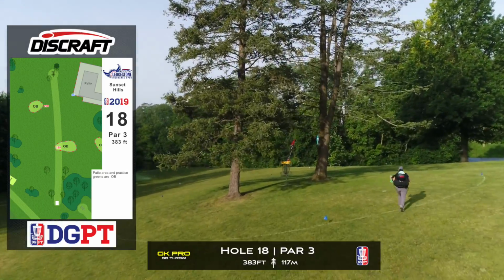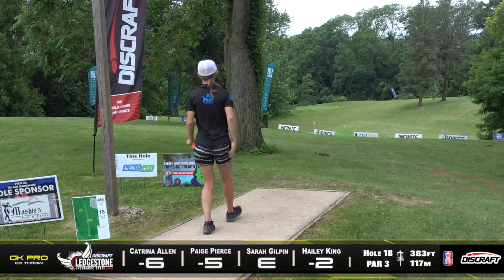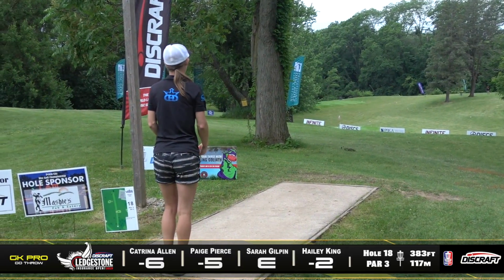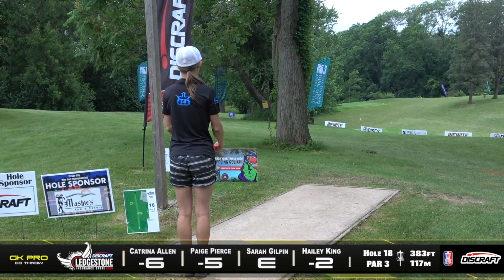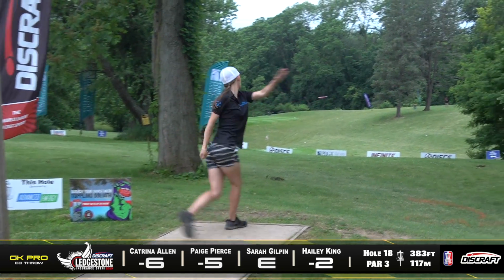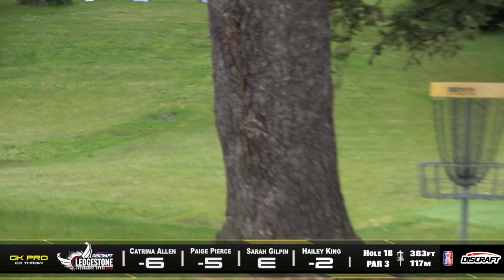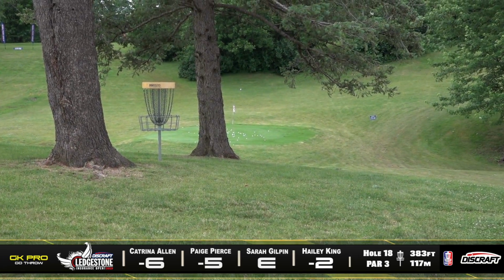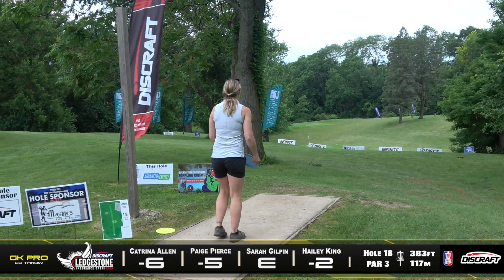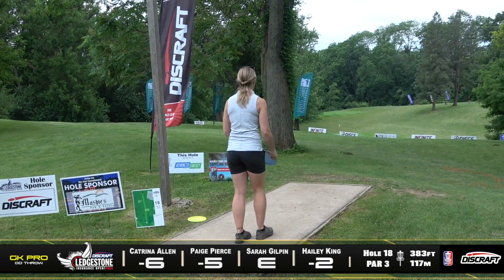The final hole is a par 3. Really fun shot. You're way up high. You throw across a big gully and the basket's up on a hill on the other side. It still is slightly downhill. It plays more like, I would say, 330 or 340. You just don't want to hyzer out, because if you land on that side hill, it can skip and go way down the hill. Paige with her forehand, left a little bit left. She wanted to flex out a little bit further right, but she'll still have a look for birdie.